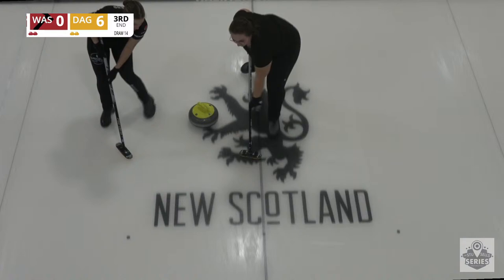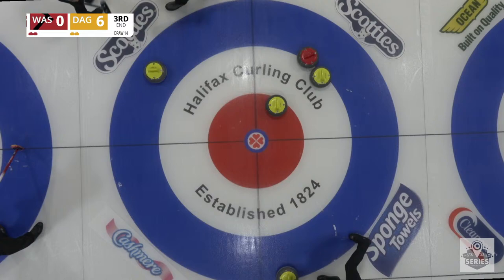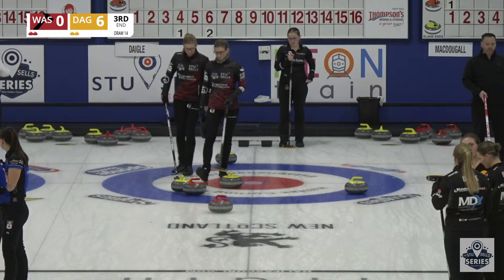This one's going to have to curl a little, though. Careful. Team Daigle's not going to be super happy with that one. I think we'll probably see Wasylkiw make a play on that side red over here. I did not think it was that big. Just kicked hard, I think. It was never taking the weight off.